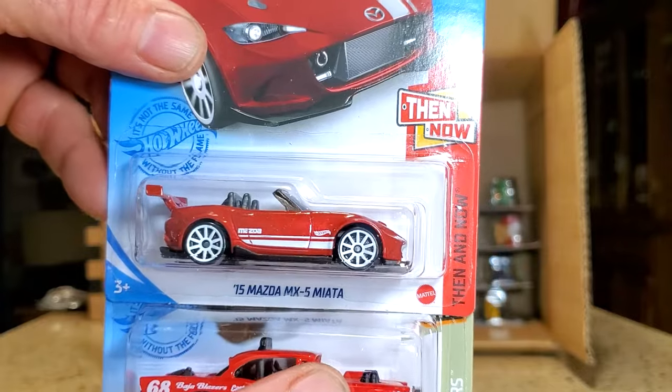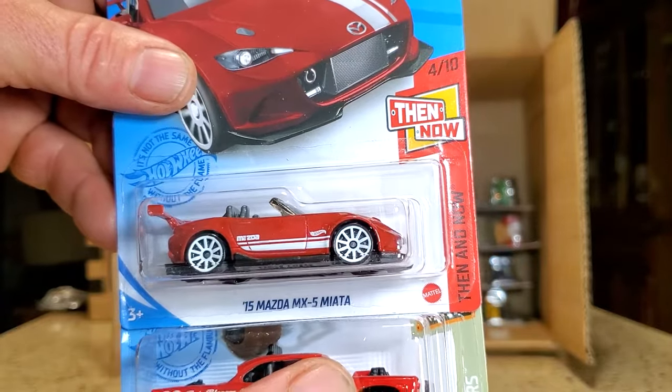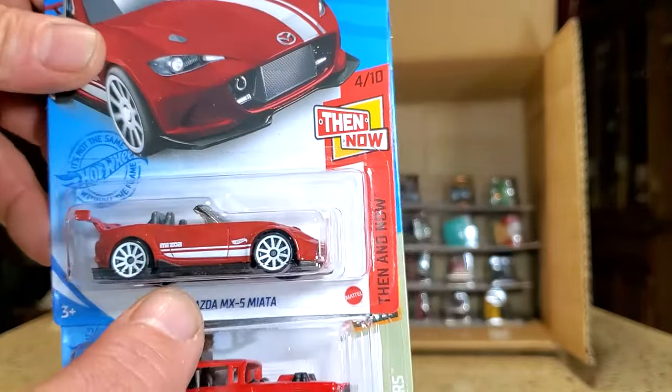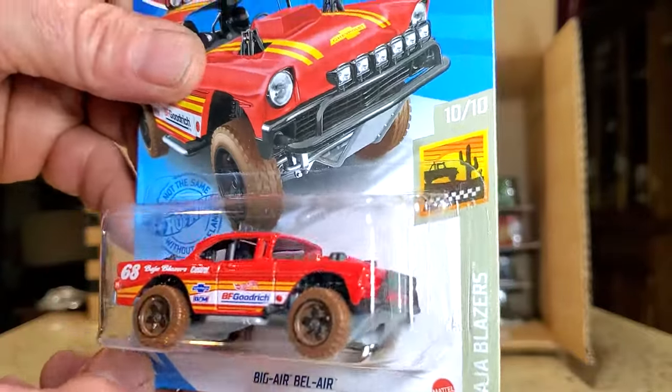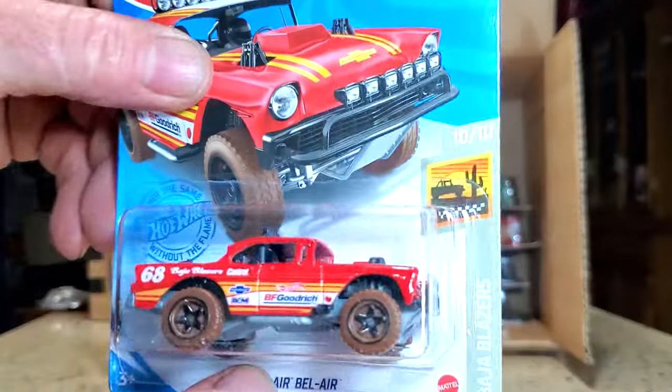Then we have a 15 Mazda MX-5 Miata from Then and Now series. And the Big Air Bel Air. I love this casting.